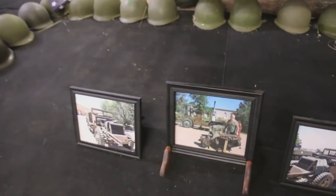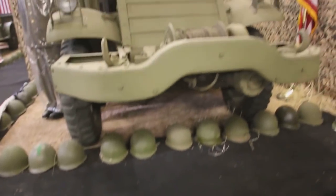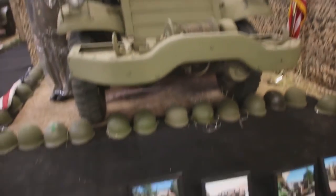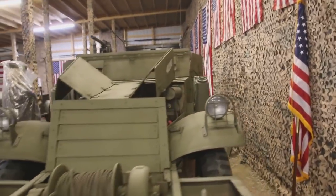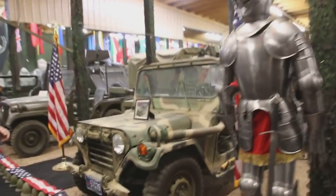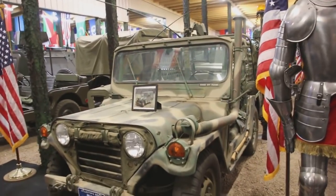Yeah, a lot of these vehicles, I take them all apart, I have them sandblasted, I rewire them. We have the motor rebuilt, or we put a rebuilt motor in them. And when I'm done, you can see, they run like a clock. Okay, come over here. This is the last M151, 1983. See, it's got the roll bar. 1984, they made the Humvee.